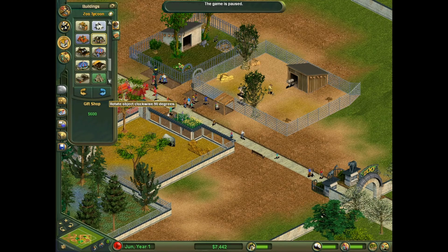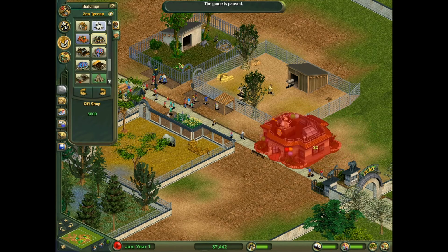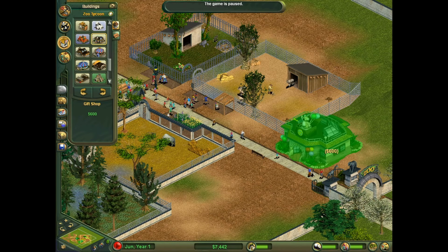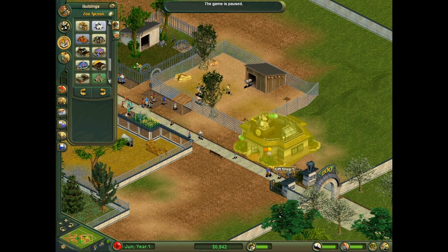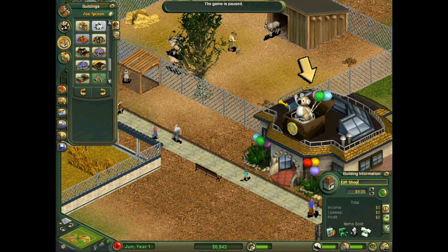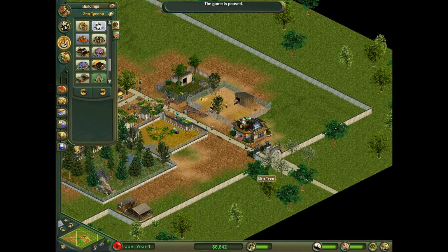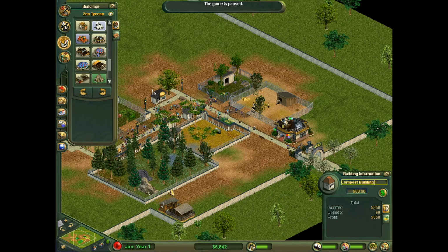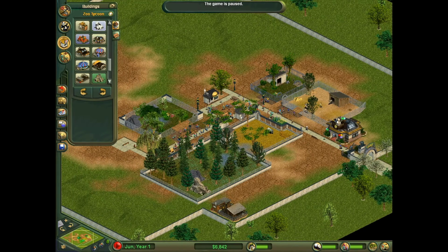Because the gift shop, well, it's only $600. It is going to cost upkeep. But, yeah, so I'm just thinking, do I want it here? Oh, yeah, I think I do. It is going to cost upkeep, but we're going to increase our prices to $10 for a gift. Coloring book, plastic animals, stuffed panda, or zoo t-shirt, yeah. And then hopefully we can start making some extra money from that as well. We've also got the compost building. Compost buildings do make money at a decent rate.